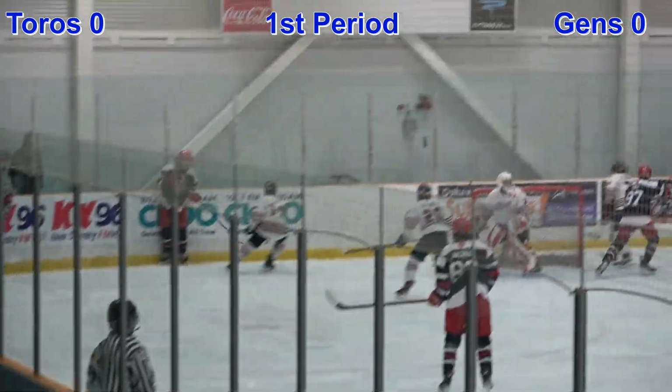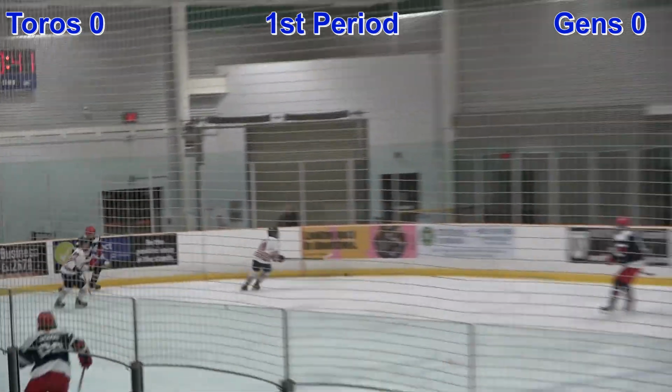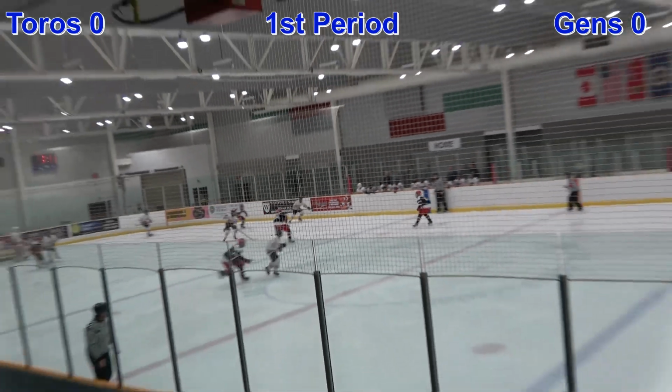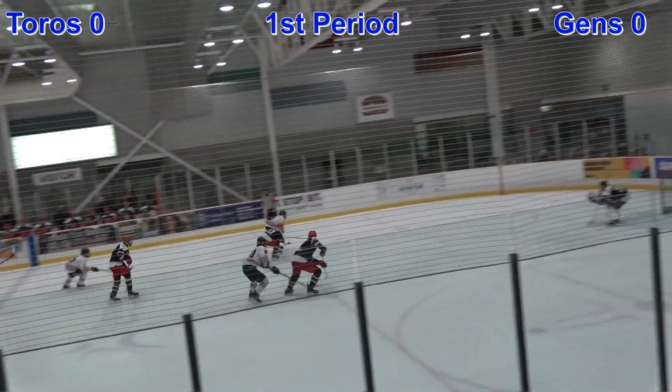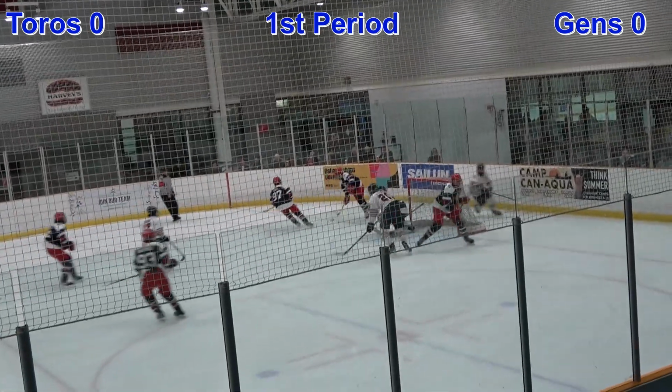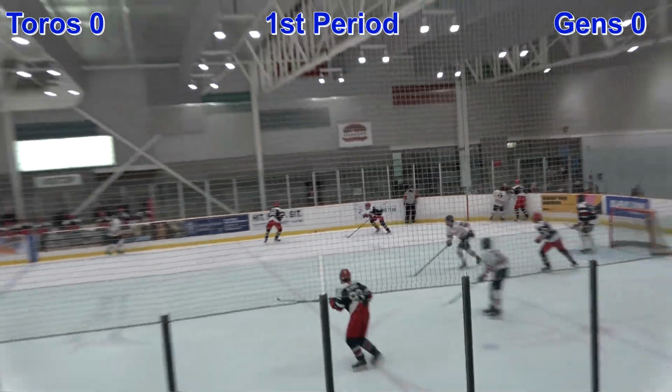Borden putting it behind the net there for Connor Cole. They'll start it out here for Oshawa as they bring it in. Up over the line with a drop pass, and he's bringing it up over the line. Shot left, pad stop by Foreman as he kicked it out and fires it away for Jackman.